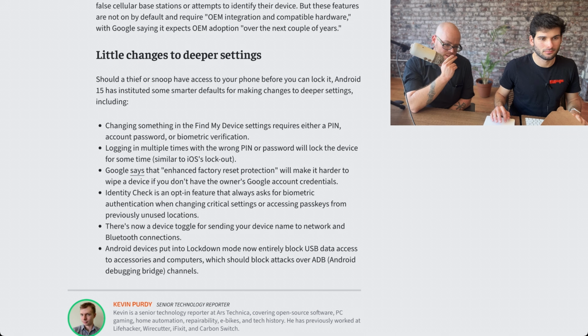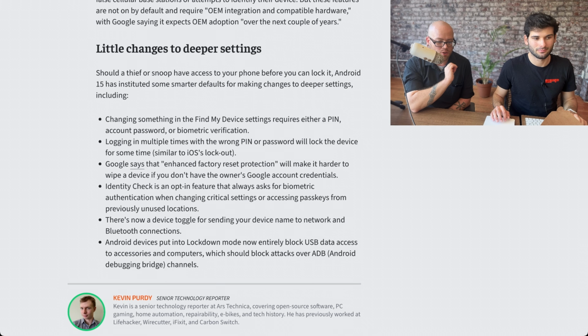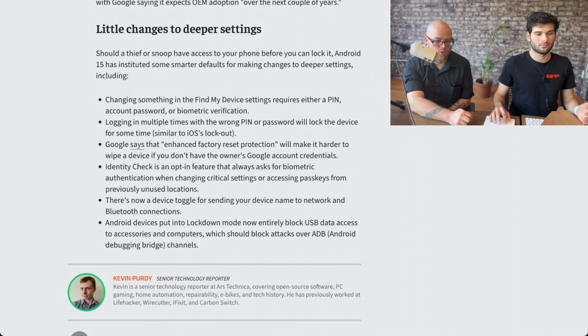And let's see. There is now a toggle for sending your device name to network and Bluetooth connections. Great. And Android devices put into lockdown mode now entirely block USB data access to accessories and computers, which should block attacks over ADB channels. And I would assume, from context, things like Cellebrite. So really cool stuff coming from Google. Still plenty of privacy concerns with Google, but it is cool to see them rolling this stuff out.